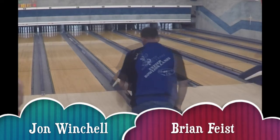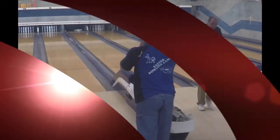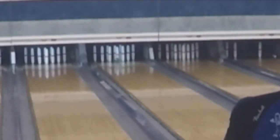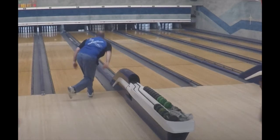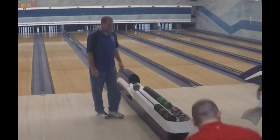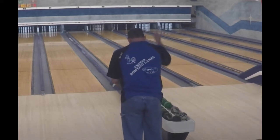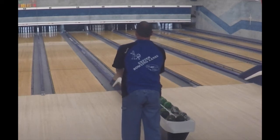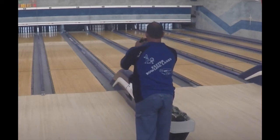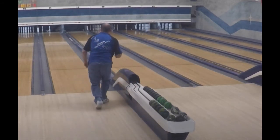And both of these guys are also probably very familiar to you if you watch the Pro Series regularly. And there's a strike by Brian Feist. Really solid 1-2 pocket hit, as you can see here on the replay. Didn't take long at all to go. Both of these guys have actually been successful in doubles tournaments on the Pro Series circuit. John Winchell is fresh off a win last month with his partner Bob Whitcomb. And Brian Feist, as you probably know, has won a couple of Pro Series tournaments with his partner Skip Easterbrook.